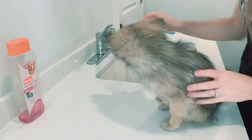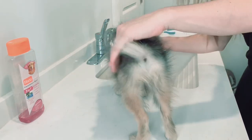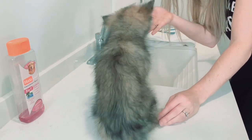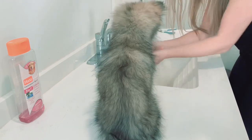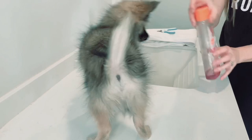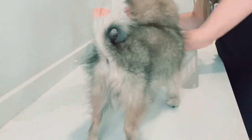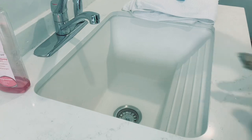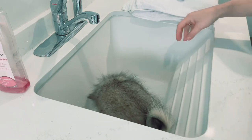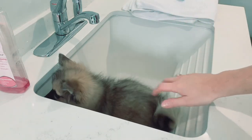So let's see. What do you think about this? Don't flash your booty to the camera. What do you think? It's just water. It's just water. Are you gonna let me put you in here? What about this? Does it smell good? Okay, let's give it a shot. What do you think? There's just a little bit of water in there, Cali.